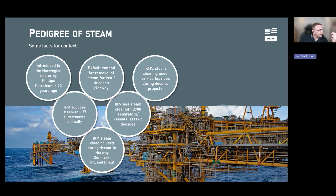We supply it to more than 37 turnarounds now, mostly in Norway, but also in the UK and in Brazil. And it's also used for all our decommissioning projects, except one. The latest one did not use steam, and that had an explosion when they started cutting the vessel, so I don't think that's going to happen again. So we have now done this worldwide for 35 topsides doing decommissioning.